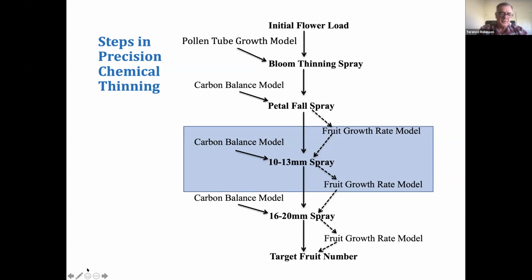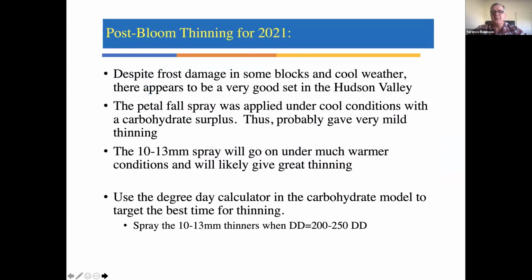Let me just summarize briefly my understanding of things in the Hudson Valley, and I rely a lot on other people's eyes for this. But despite a little bit of frost damage in some blocks and cool weather, there seemed to be a fairly good initial fruit set in the valley. So that would require several thinning sprays. The challenge was that the petal fall spray went on under cool conditions with a carbohydrate surplus, and thus probably gave very mild thinning. The opposite is going to happen now with the 10 to 13 millimeter spray, which will go on under much warmer conditions and will likely give great thinning. Here, the challenge is not to overthin.